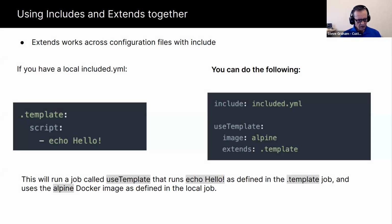So you can do the following. You can include the YAML file that has that job defined in it. And then in this case, we're going to call the job use template. We're going to define the image of Alpine, so it's going to run in the Alpine Docker image. And we're going to extend the .template file, which is just going to give us the echo hello in this case.